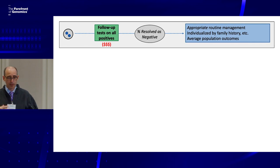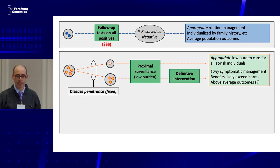There's the issue of how to deal with this incomplete penetrance, right? Well, one way to do that is through what I refer to as proximal surveillance, some low-burden way of following people, maybe generating some additional data, looking at their family history more closely, finding out a little bit more about their risk and characterizing it, so that some of those people are going to go on and get low-burden care for their lifespan and not get something definitive done, whereas others might trigger a definitive intervention because of a phenotype that develops, right? There's a slight widening of the aorta. Somebody's following that. It hits a point where they then need the surgery, that kind of thing.